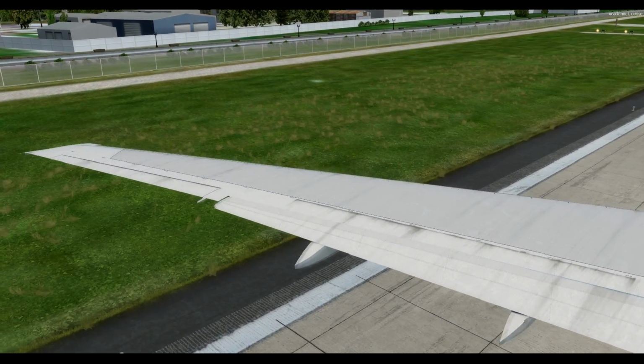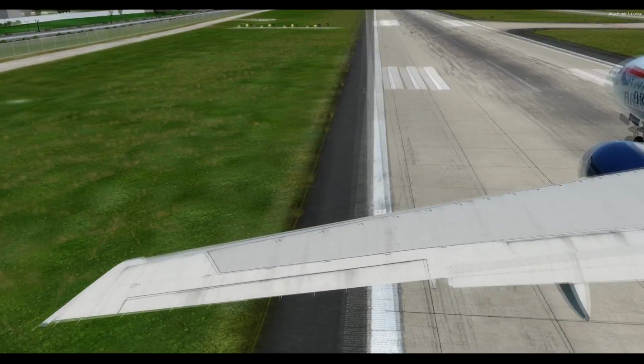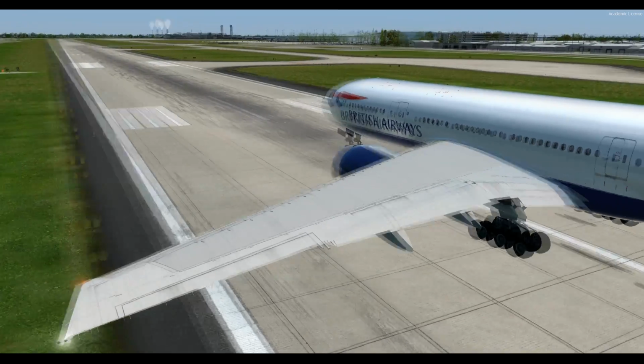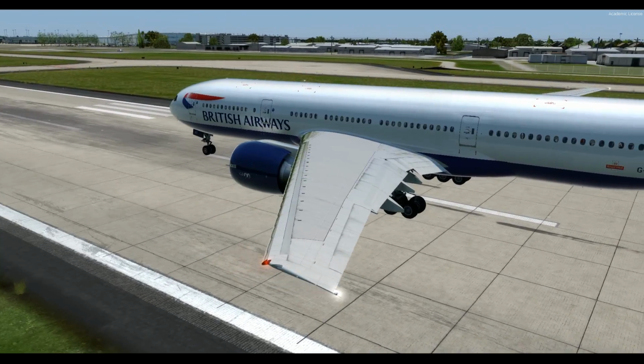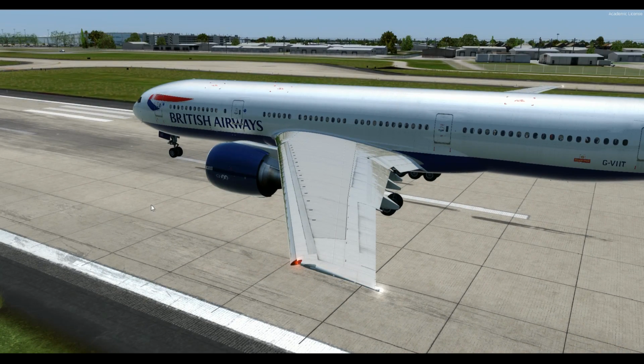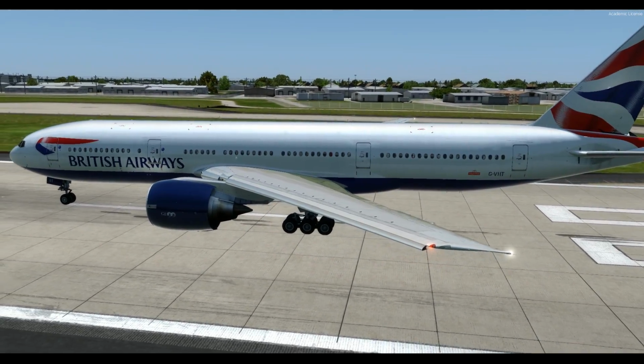But I'm really happy that I'll be able to properly fly American Airlines, Delta Airlines, British Airways, and all these other airlines with the 200ER, as those are relatively large parts of their 777 fleet, and they don't use the LR model. So I'm very happy that I'll be able to have a more accurate version of that.